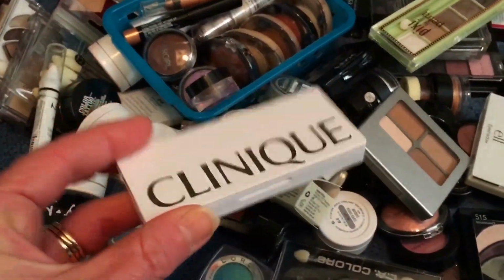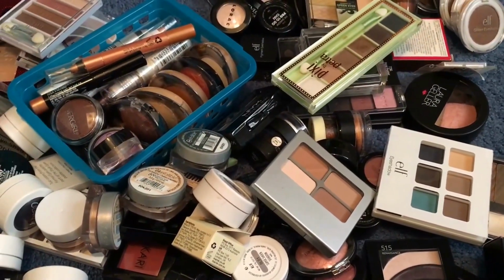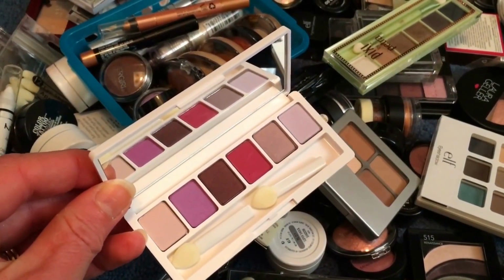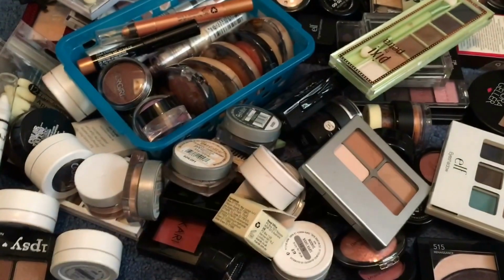Here is a Clinique, and let's see if I can pop it open so you can see the colors. Anything that has a clear lid, I'm not going to pop open, but if it has a lid you can't see, I'll let you see the colors. So these are some purple and some reds and pink. Oh, not really red. I think that's a pink. And I've never used this, so I think I'll keep that.